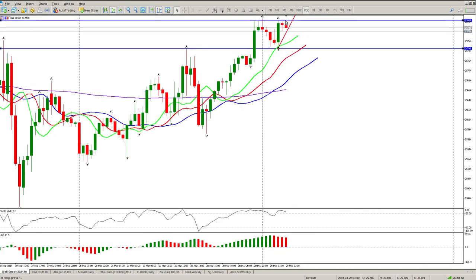Obviously, I don't want to be long here. I would prefer some structure. So I'd prefer to come back down and test this level of 25,750. If we can get back to 25,750, which I think is possible. Often when you get this kind of structure in the mornings, it comes back during the late afternoons to come and test this area, and then we get a breakout.